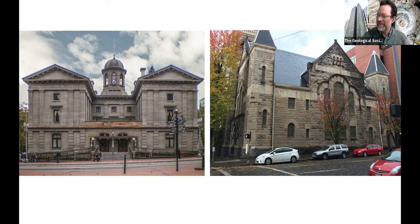On the left is Pioneer Courthouse, and it's mostly made of Washington Tenino sandstone. To the right is the First Baptist Church, built in the 1890s. Once again, it's got that layer of basalt on the bottom where it's a higher traffic area, and then it uses the sandstone above. This is a Wilkinson sandstone, also from Washington.